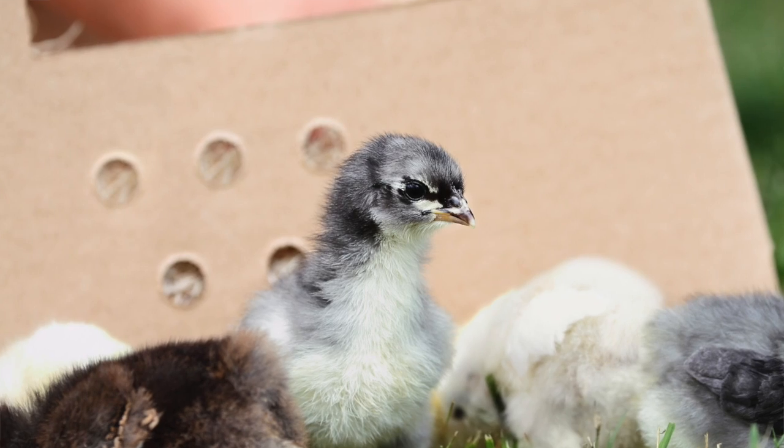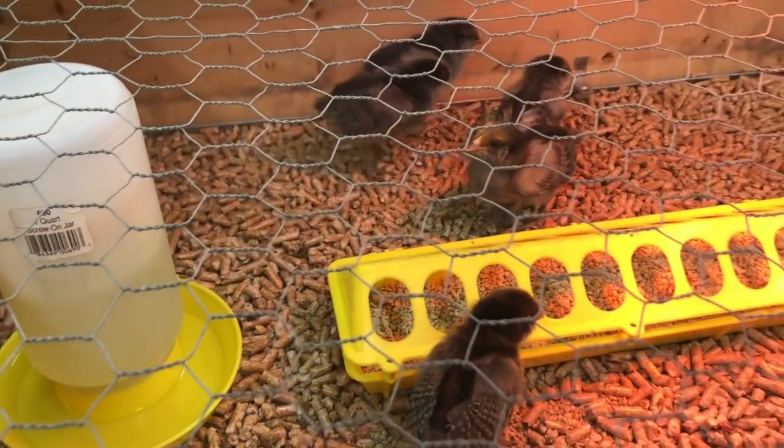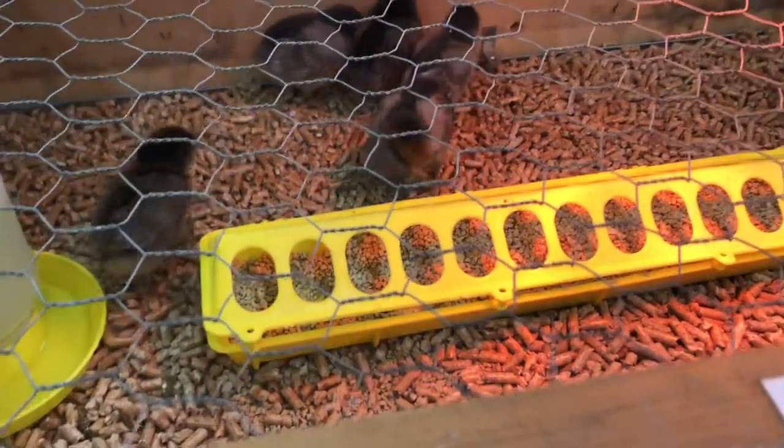Chicks that have been shipped through the mail are especially susceptible to starve out because they've really had a very stressful experience. They either went to a farm store or they came to your home, but either way, that's a lot of traveling and stress to experience before you're 3 days old.